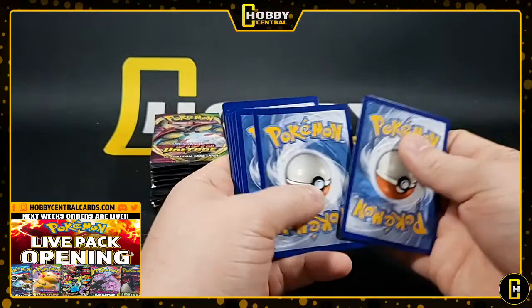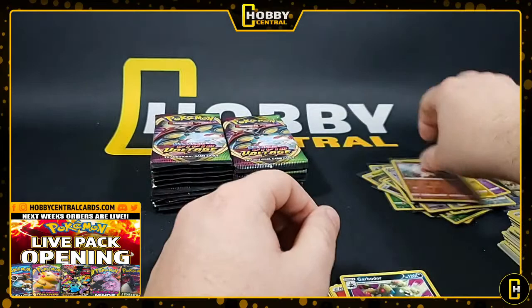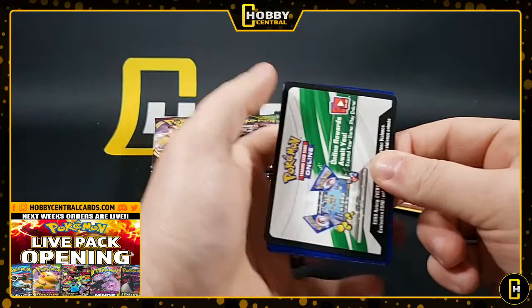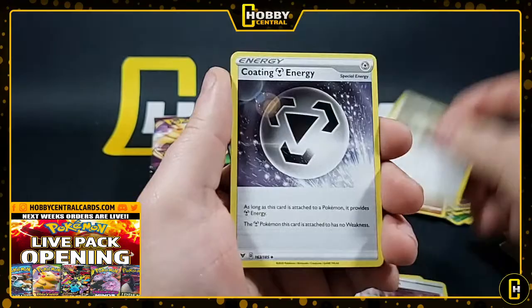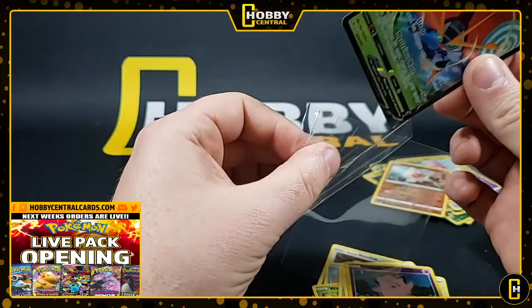2, 3, 4, 5. And Clobbopus is your reverse. Counting is definitely not my strong point. I dropped out in the third grade. That's a lie. I did graduate high school, ladies and gentlemen, if that impresses anyone. Alright, here we go. Clefairy reverse with an Orbeetle V chilling behind him.